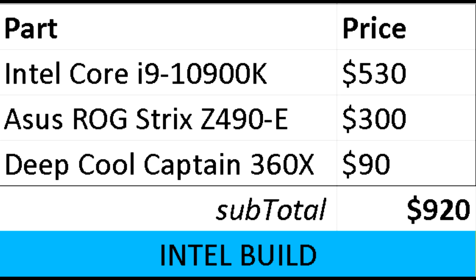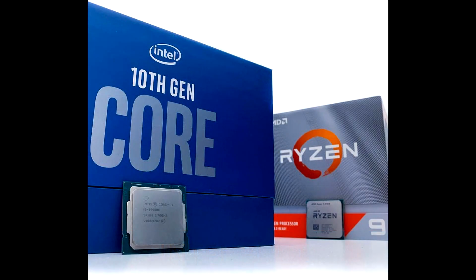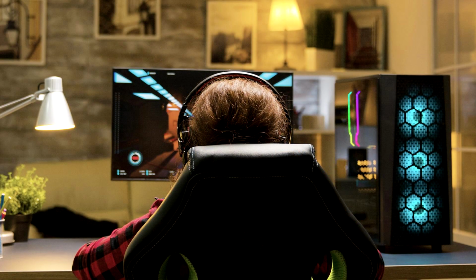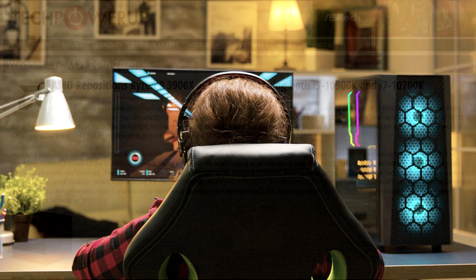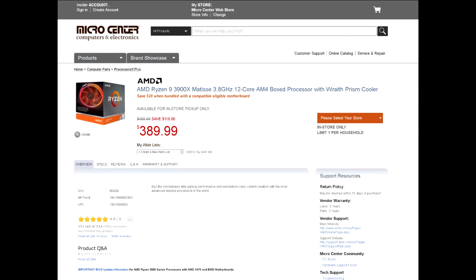I won't specifically say that one or the other is responsible for that. Now, on the other hand, if you were to look at a comparative Ryzen build, you would end up saving quite a lot of money, get much better multi-threading performance while not sacrificing a whole lot in gaming. Remember, for most users who aren't in the pro gamer category, you won't be able to tell the differences between the two CPUs. The Ryzen 9 3900X has been officially lowered down to $410, and currently at Micro Center you can find this chip going for $390, which is an absolute steal.